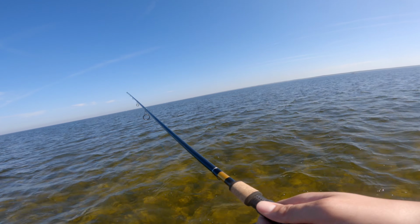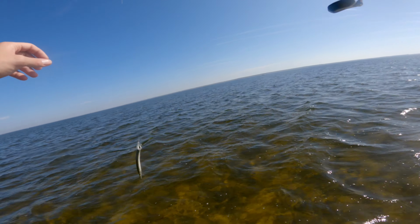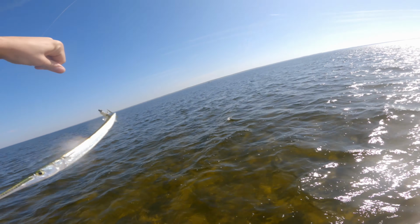There's fish chasing my lure. Got one. Oh, look. Needlefish. Woo!